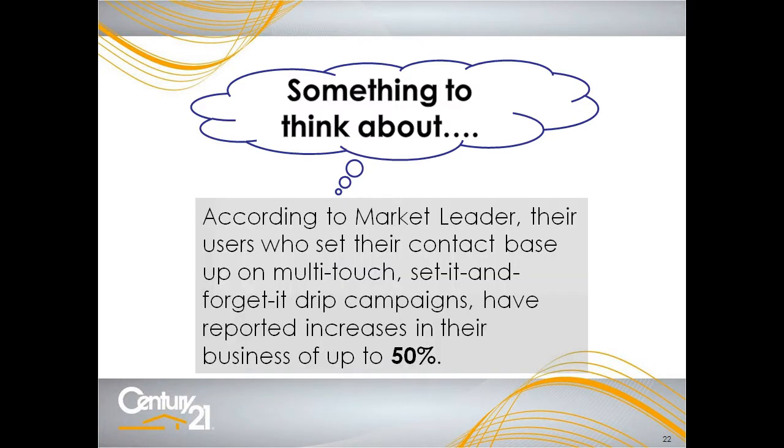Now, according to Market Leader, and this is a really interesting statistic, Market Leader is our vendor. And what we did is rather than just purchase what the vendor had itself, we had the system completely customized for us so that it completely integrates with Crest. It completely integrates with Lead Router, for those of you who may be on the Lead Router program. So it is completely customized.